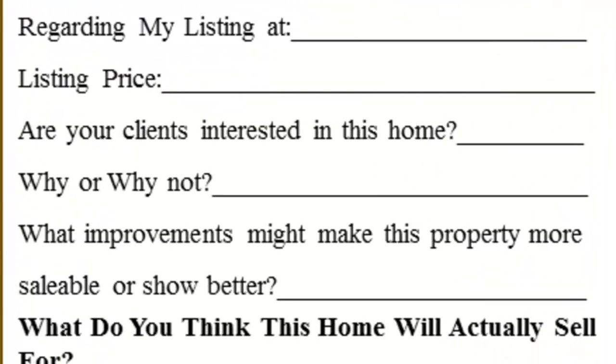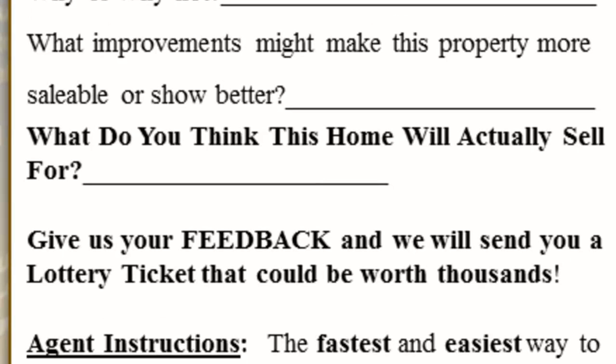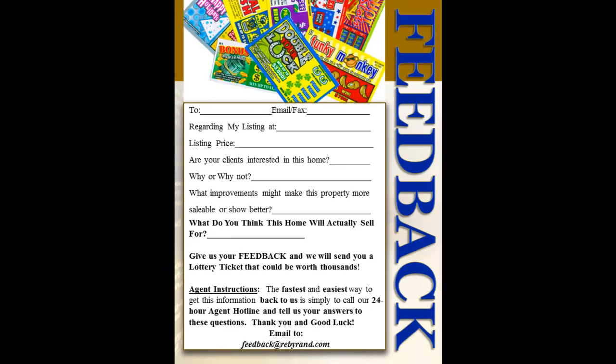Regarding our listing, with the listing price of X, are your clients interested in this home? Why or why not? What improvements might make this property more sellable or show better? And we got some feedback from them on that. And what do you think this home will actually sell for? Now that's the biggest question I want to know the answer to. And the agents will always tell you a price that's less than your asking price. And if you have an overpriced turkey, guess what? They're going to be honest. This is a great way for you to get a price adjustment, using other agents' information. But you have to ask this question.